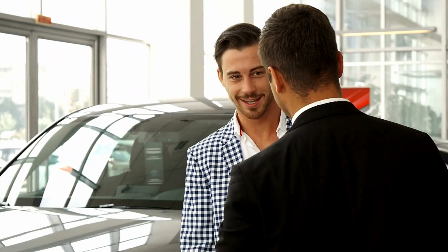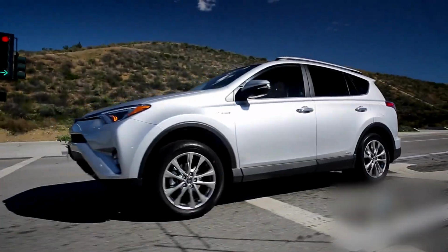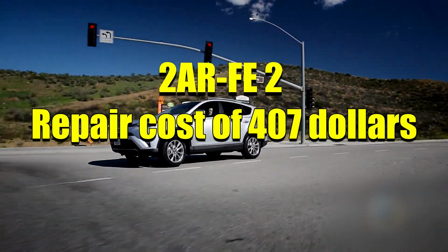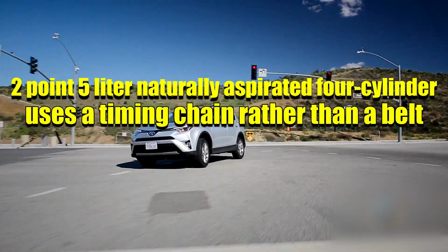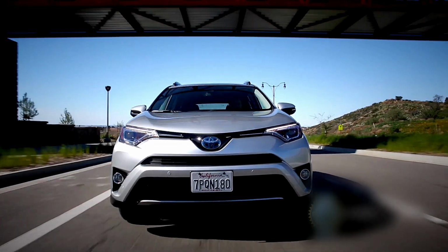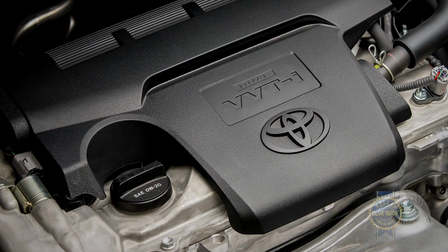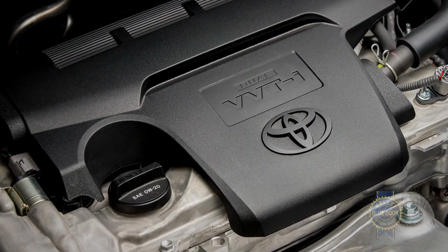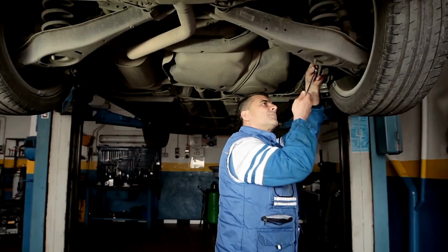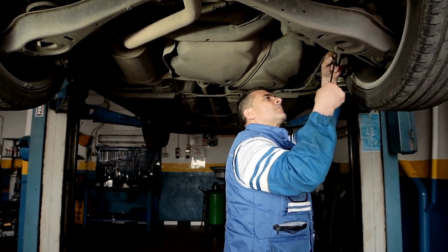Consumer Reports identifies the Toyota RAV4 family as the most reliable car sold in America in their 2026 data. Not the most reliable SUV, but the most reliable vehicle across all categories globally, and the 2AR-FE 2.5-liter naturally aspirated four-cylinder uses a timing chain rather than a belt, which eliminates one of the most expensive scheduled maintenance items that buyers shopping at this budget need to plan for. J.D. Power gave the 2018 RAV4 an 88 out of 100 reliability designation. RepairPal puts the annual repair cost at $429, and CarEdge places the probability of a severe repair in the first 10 years at just 10% against an industry average of 12%.